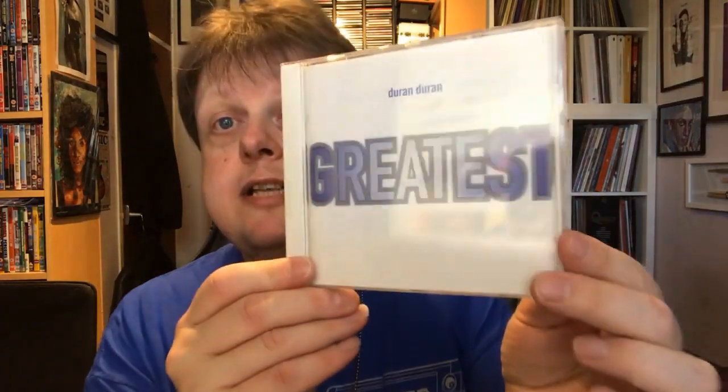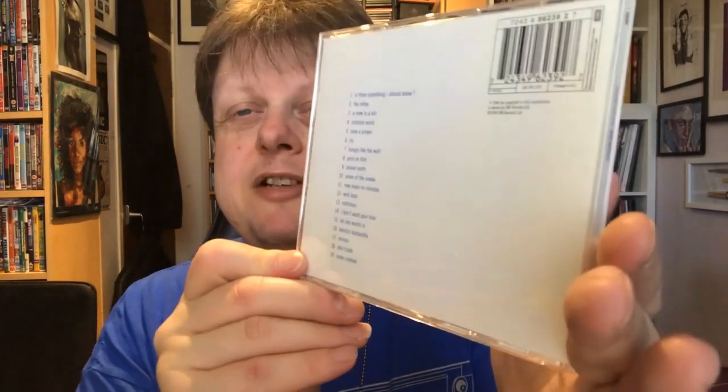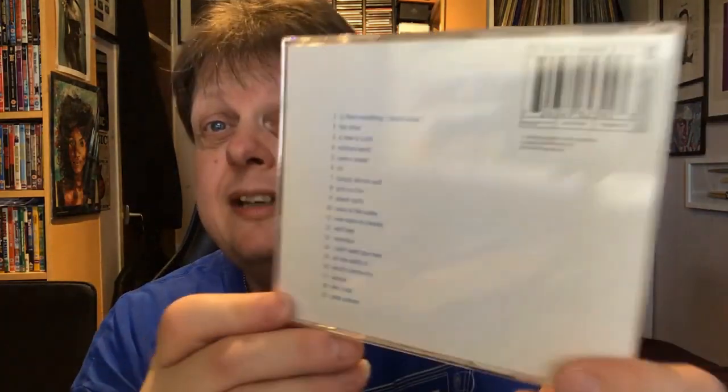Duran Duran's Greatest Hits. I have a couple of other Duran Duran bits. I picked up Rio in a charity shop on vinyl, and their last album, Paper Gods, whatever it was called. I managed to get a signed copy of that from Amazon USA, and I've got Future Kill on vinyl because of Bond. But otherwise, this is pretty much all I need from Duran Duran. If I find stuff cheap enough, I might pick it up. But that's got all their greatest hits on it.